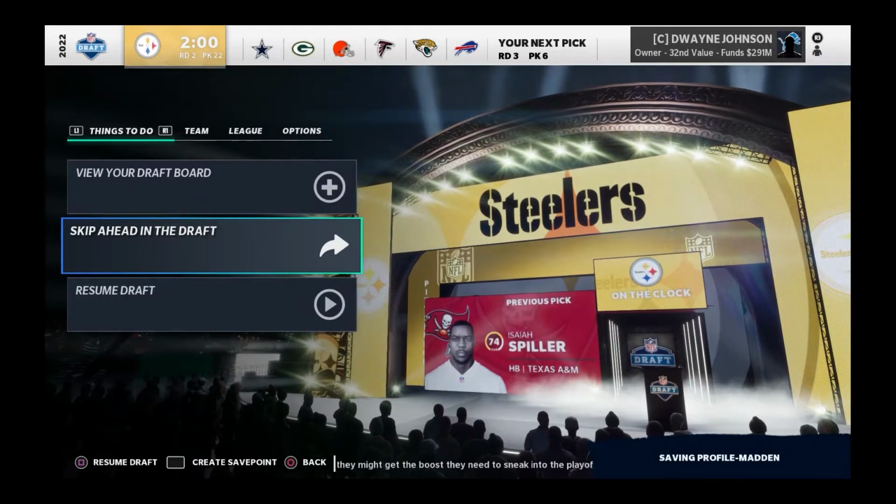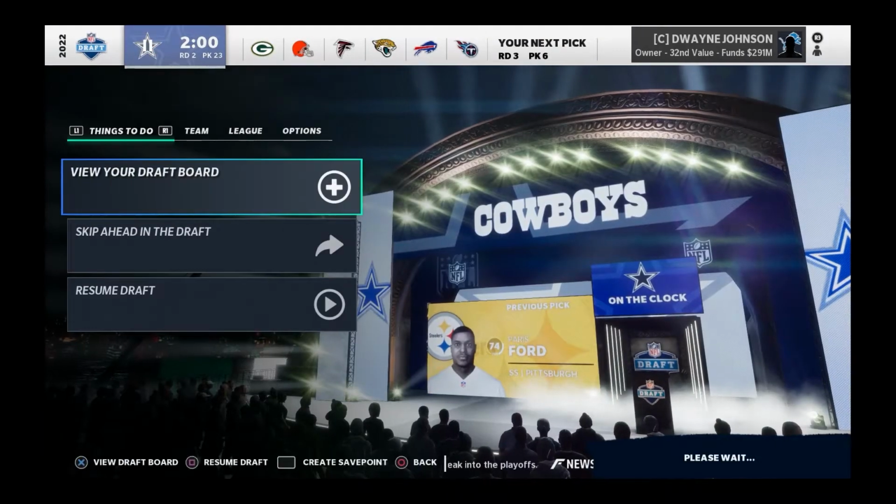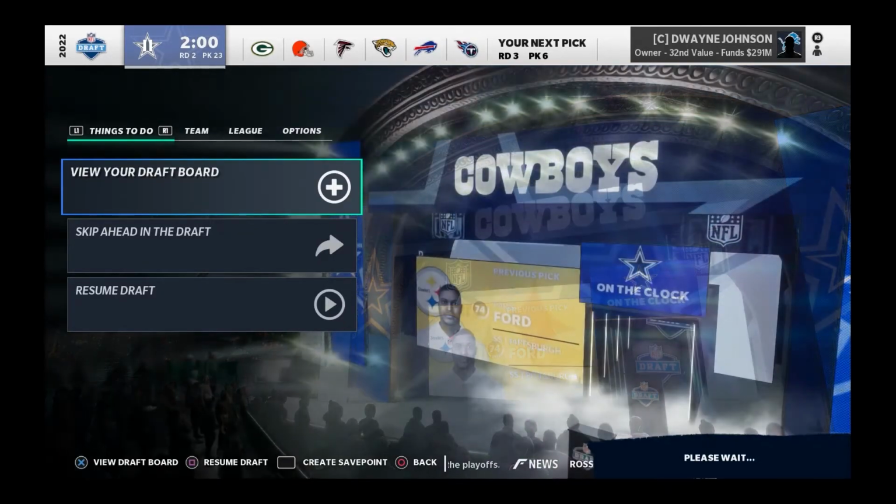With the 54th pick in the 2022 NFL Draft, the Pittsburgh Steelers select Paris Ford, safety out of Pittsburgh.